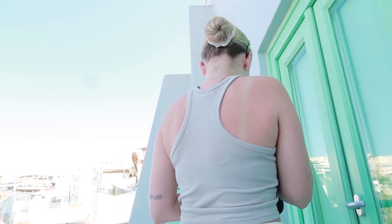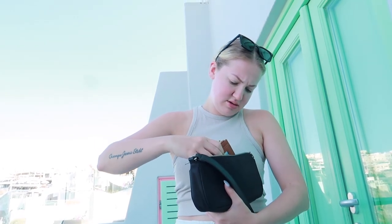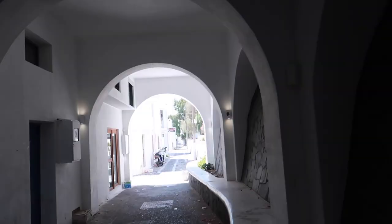Okay. Anyways, I burnt yesterday. Can you kind of see it? Can you see it? And I burnt like the side of my leg. And I have like sunglasses tan. That's cool. But I'm gonna put the camera in my purse. Nathan and I are gonna go get some food, right? Oh yeah. It's happening. Okay. Bye.